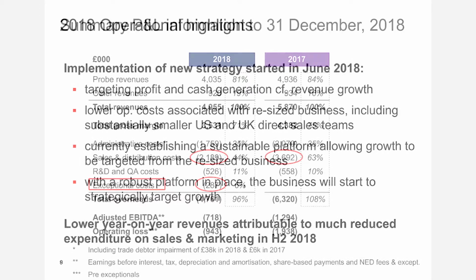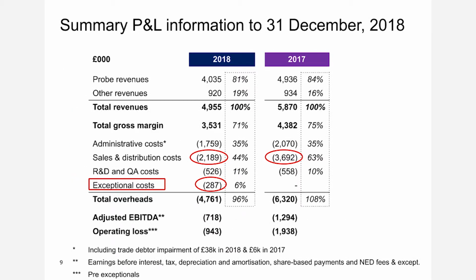So when we look at the P&L, this is for the whole of last year. So we look at the probe revenues for 2018. So the probe revenues being primarily this is our core product. So we had that drop. When you look across the year, the key is here, the change in strategy in H2. So significantly reducing both our admin costs and our sales and distribution costs. So we moved from where we were in 2017 with losses of sort of 1.2 million on the EBITDA level, and we dropped that to 0.718.